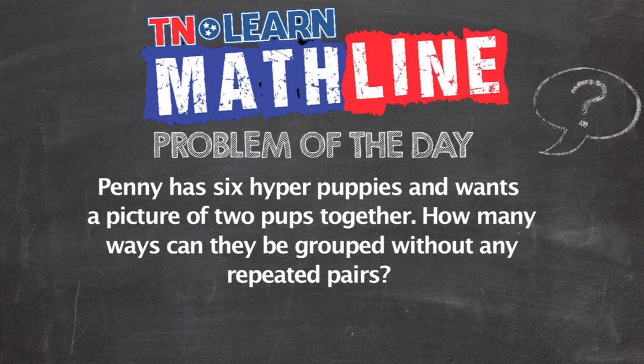Penny has 6 hyper puppies and wants a picture of 2 pups together. How many ways can they be grouped without any repeated pairs? Wow, that's quite a story, all right? So let's see what this is talking about.